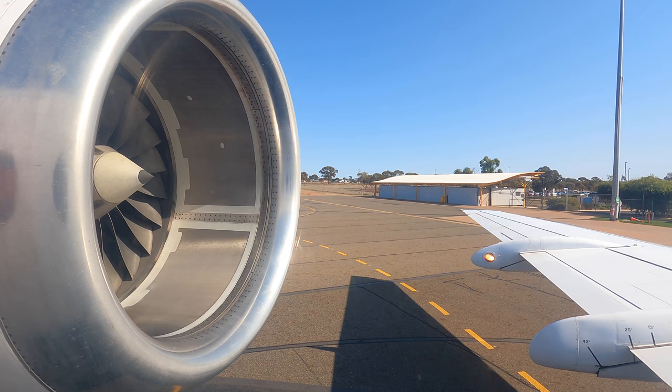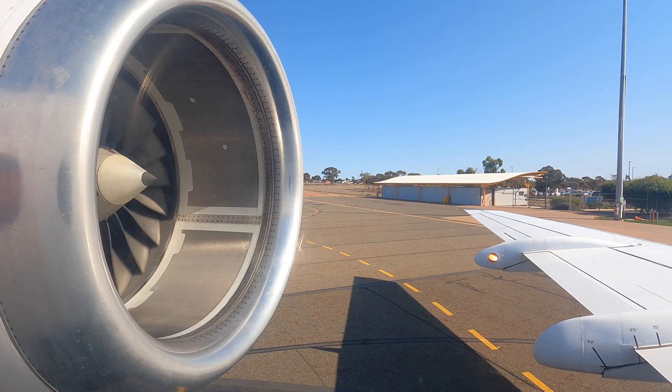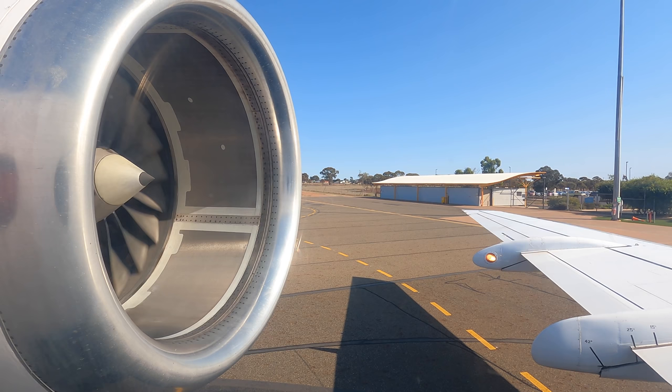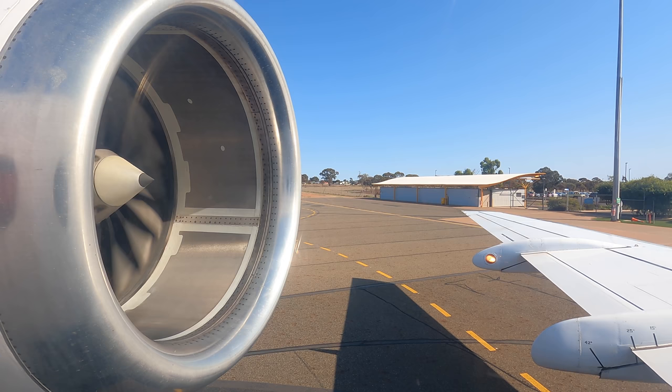Now, if you're sensitive to noise, better to sit forward. Although I must admit that I kinda like the mechanical music coming from the engines. And by the way, the Rolls-Royce Tay 650-15 engines were designed with new technology developed from the famous RB211, which saved Rolls-Royce and powered many 747s as well as other aircraft. In fact, the fan that you can see on this one was scaled directly from the RB211's fan.